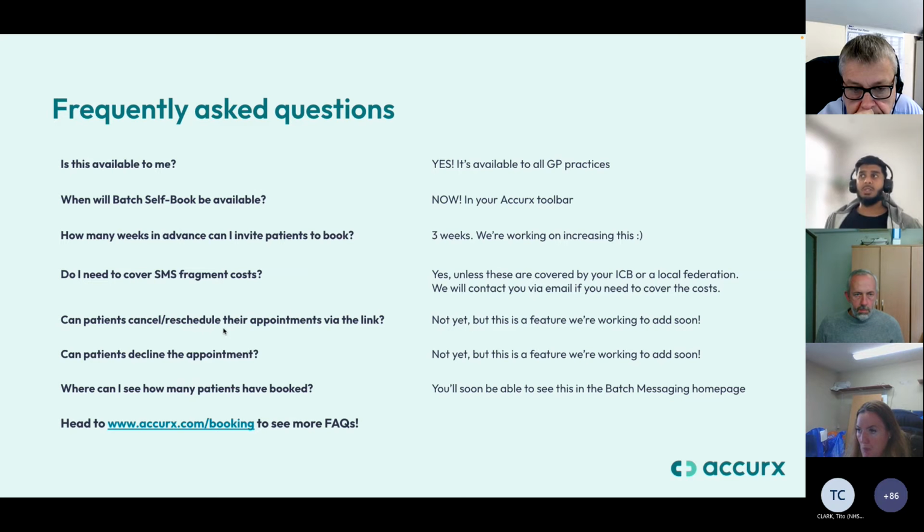We do have some frequently asked questions here, which I'll just go through very briefly, just in case anyone does have any of these questions right off the bat. So is this available to me, and when will it be available? Yes, it's available for all practices in England, and it should be available now in your AccuRx toolbar, and I'll show you exactly what that looks like shortly.